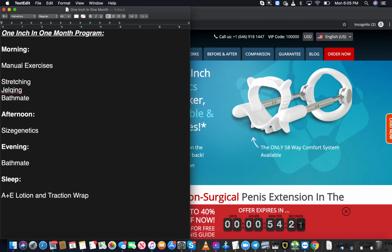And also, the extender keeps your dick extended for the whole day so that it's going to heal in an extended state. Now, the way that I use it during the day, I recommend you set the Sizegenetics on a low intensity. In other words, set it to just slightly past your erect length, but not much more, so that it's comfortable to wear for a long time. The whole point of wearing it during the day is that I want my dick to heal in an extended, thickened state for my morning workout.